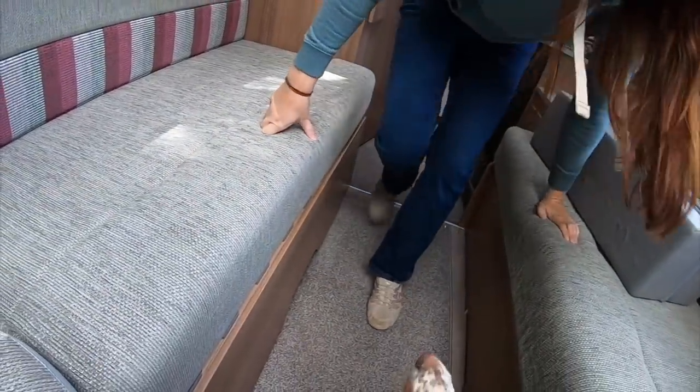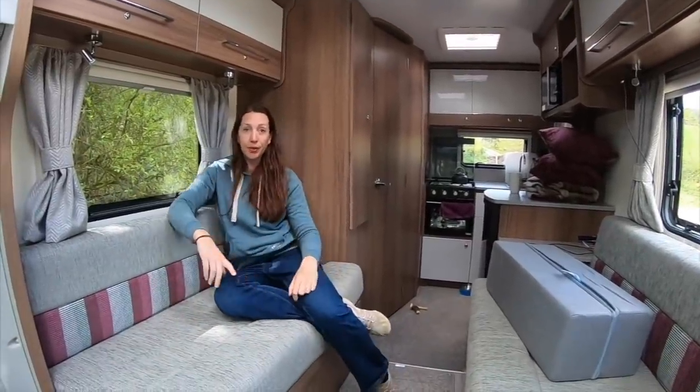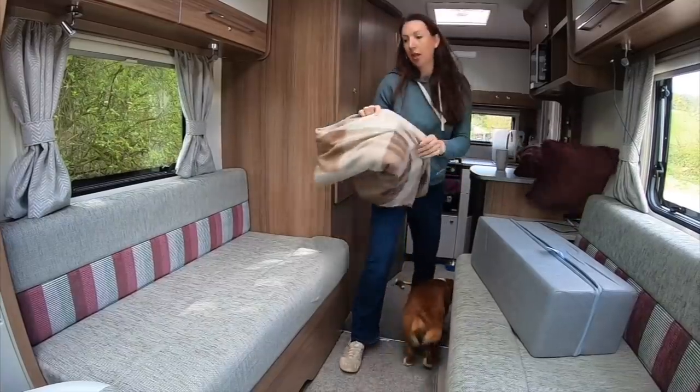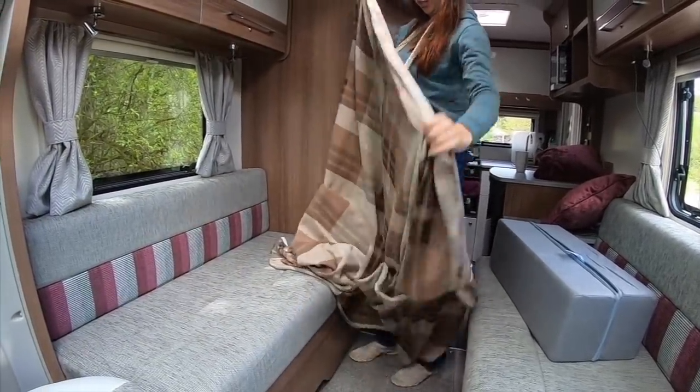I really, really like having a low bed because I'm not worried about him falling out of bed, which I do worry with our drop down one. I really worry about him rolling off it in the night.